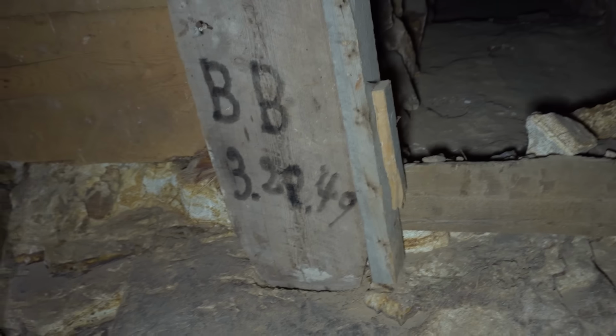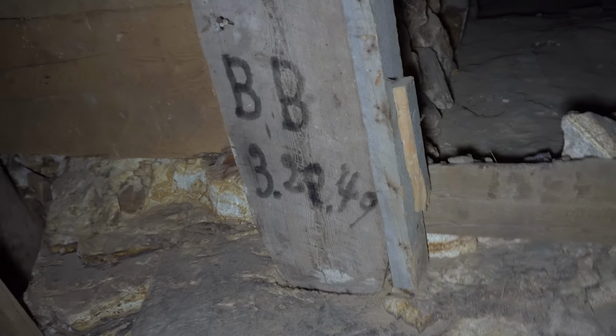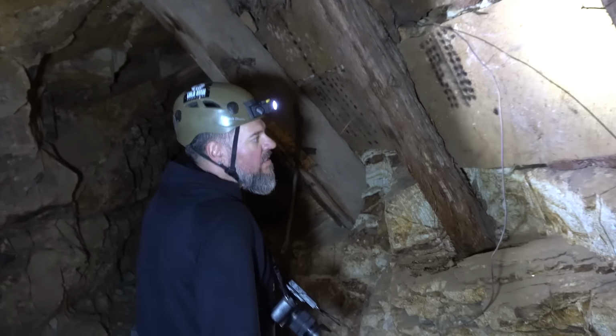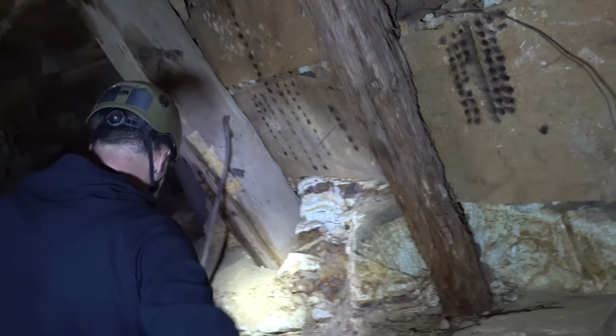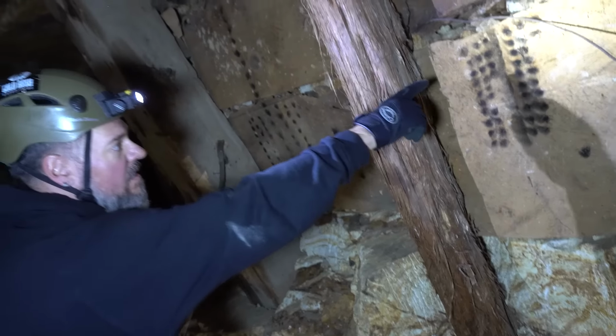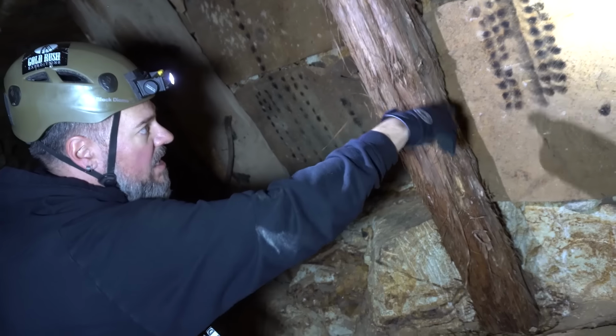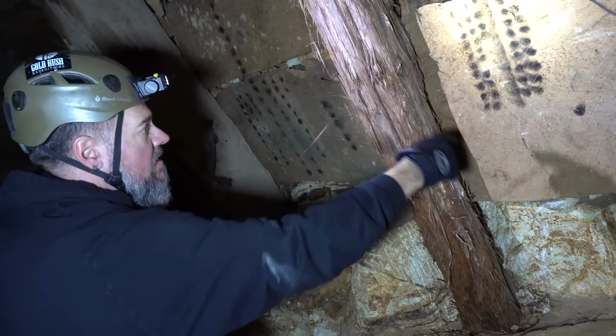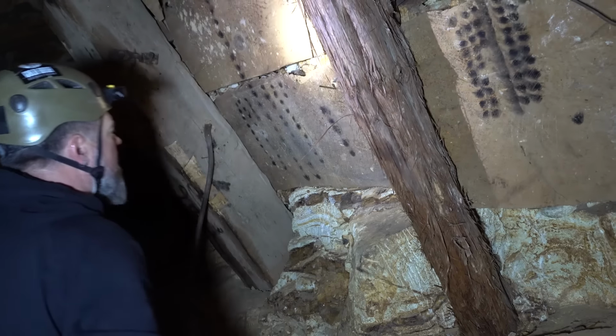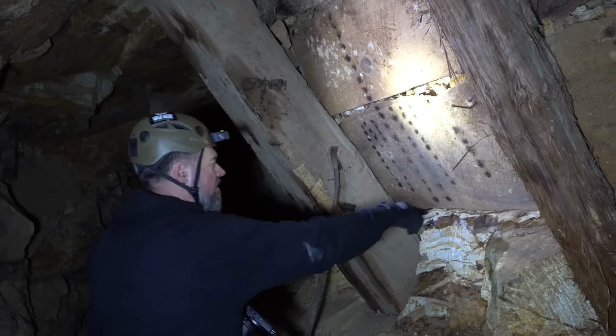Got a marking right here, BB of 329.49. If you walk over here, we've probably pointed these out before, but each one of these little black dots made by a carbide lamp represents a car of some sort coming out. So this could have been cars of muck, cars of ore, cars of various things, but they've separated it and marked for each one that's come out. Over here, you've got more.